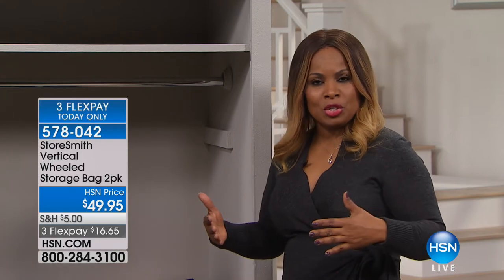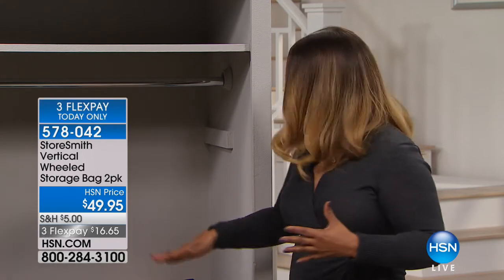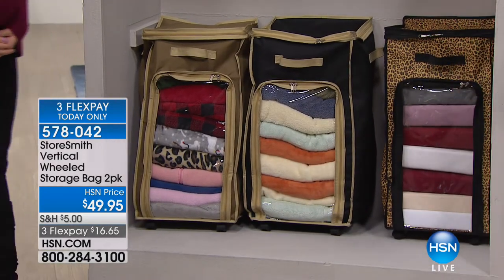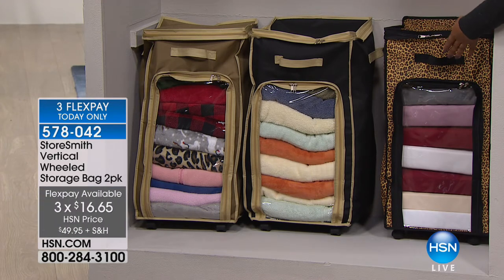This is an opportunity for you to be able to get a new storage solution. You'll get a pack of two, and I want to show you what they look like, because it'll be hard for me to describe. When you see it, you're going to go, oh my gosh, what a great idea. I'm going to stand back so that you can see. So these are from Store Smith, I should say. This is a vertical wheeled storage bag. Now you'll get two of them.